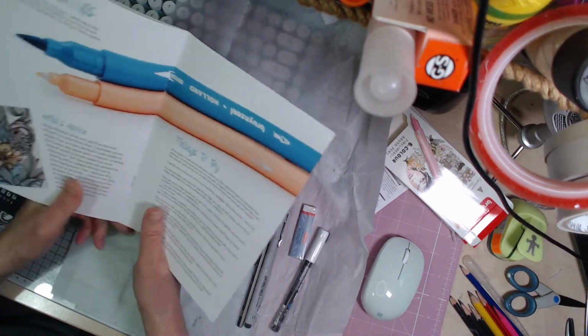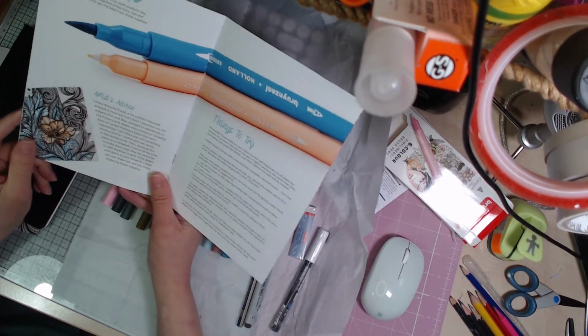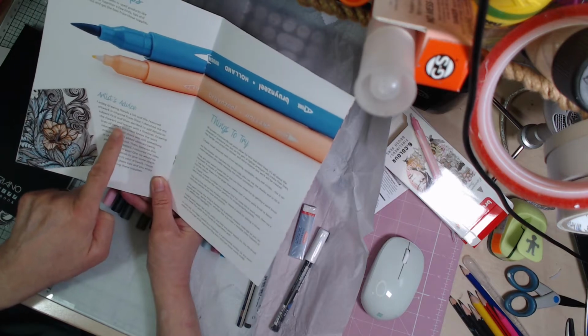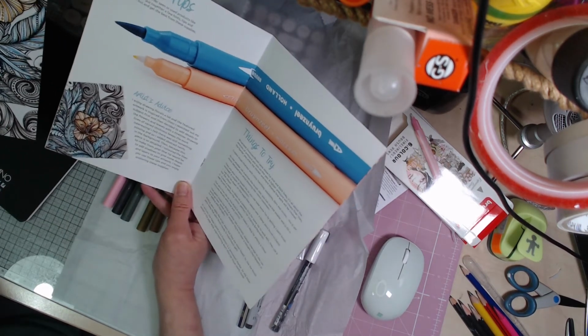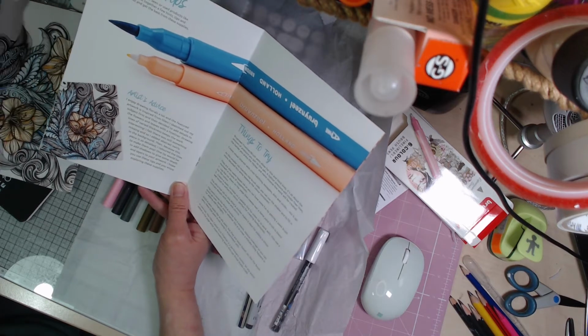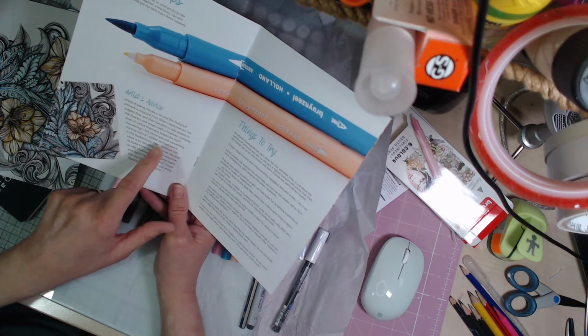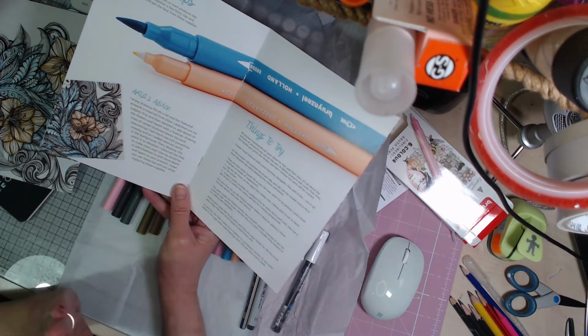And here are the tips and things. This is what I wanted to look at before swatching them. So artist advice. I enjoy drawing florals a lot, and the featured artwork is inspired from lilies. That's this. Yes, you can very much see that. She sketched out her subject first and then added details with a fine liner. Lines of varied thickness keeps the work interesting. Yes, I must remember that when I'm using the brush pens.